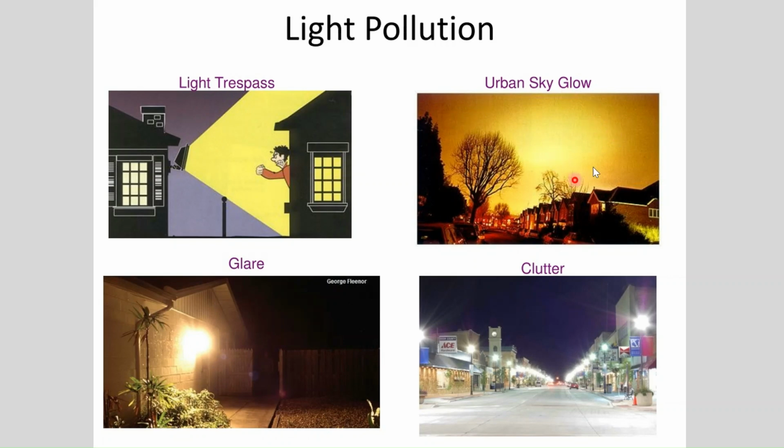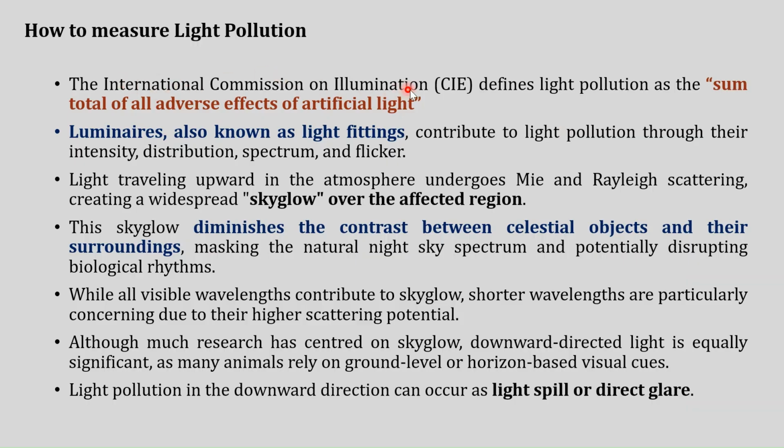Here we have the urban sky glow. Because of the artificial light sources, the artificial sky brightness is high. So that comes under urban sky glow. The International Commission on Illumination defines light pollution as the sum total of all adverse effects of artificial light. And the luminaires, which are also known as light fittings, contribute to light pollution through their intensity, distribution, spectrum, and flicker. So light traveling upward in the atmosphere undergoes Mie and Rayleigh scattering, and it creates a widespread sky glow over the affected region.